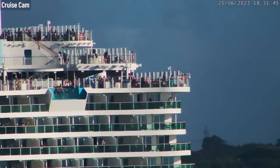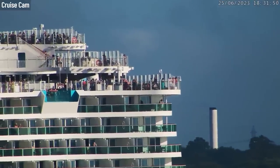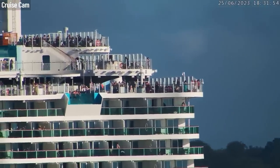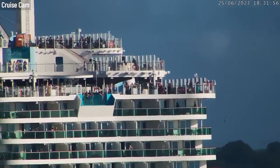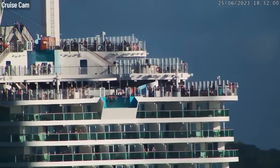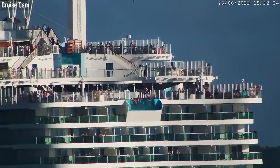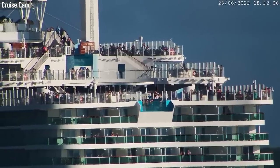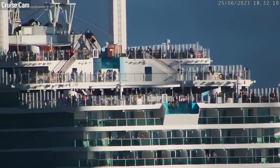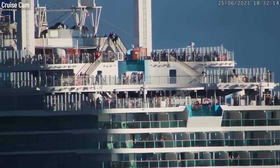There we go, let's focus that last. There we go, you can see there's three or four shipmates there in the pool. Wonderful view of the port of Southampton, and there's another infinity pool at the top of the screen there. Can't see anyone in that one. There's several bars in this area, various different levels, all with a great view of the port of Southampton.